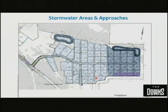In terms of stormwater areas, the stormwater infrastructure has been designed and has been geared around the phasing of this development in this park. We don't expect to, and nor do I think Rocky wants to, spend the capital to build it all in one shot. So this has been designed to be easily phased, and we'll show you a phasing plan a little bit later.